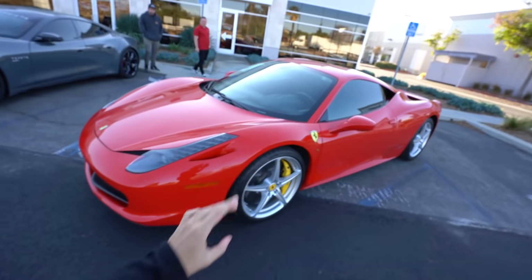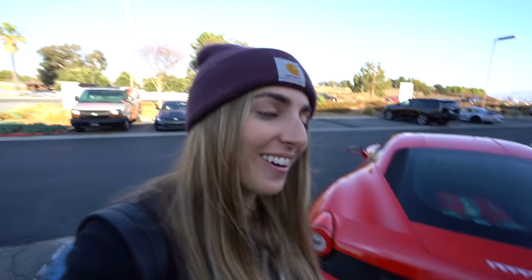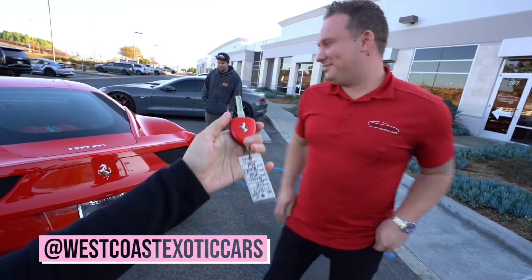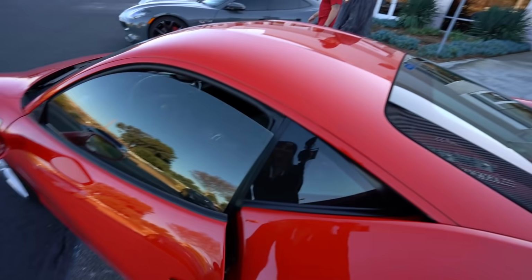4.5 liter V8, about 560 horsepower? 570, but who's counting? 10 less than the Huracan? This one has 560. I'm just kidding. We'll have fun. Thank you. Oh, I'll be back. Hopefully. I might just drive this home. Oh dear.